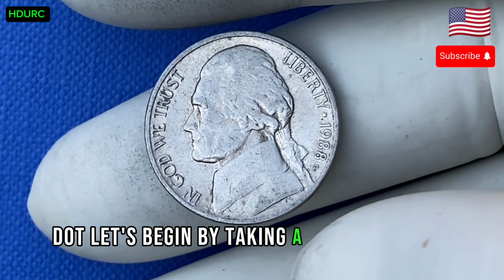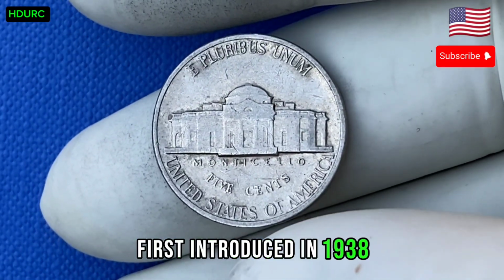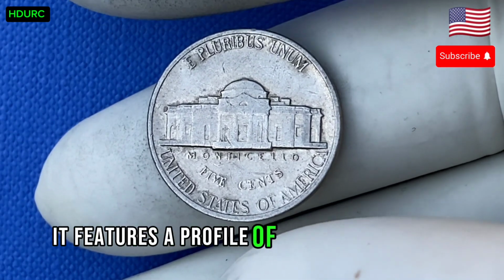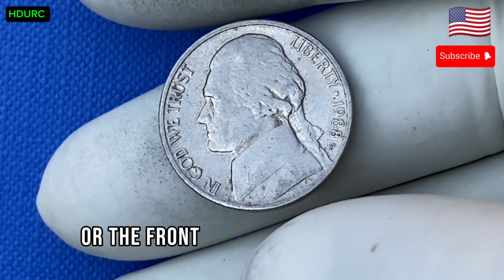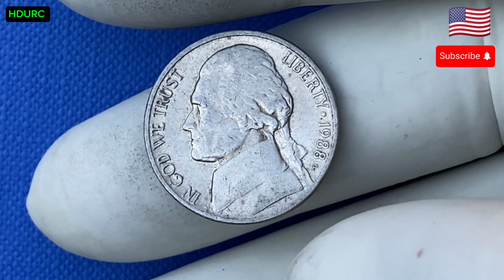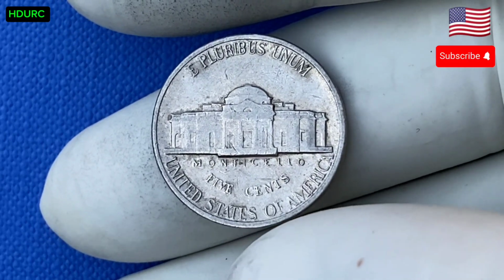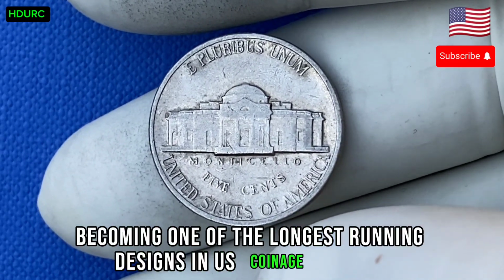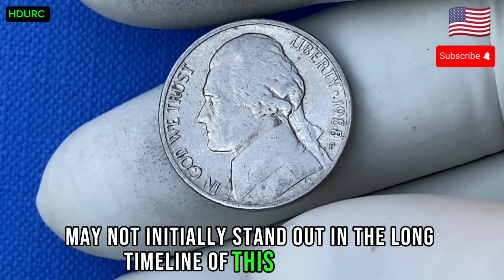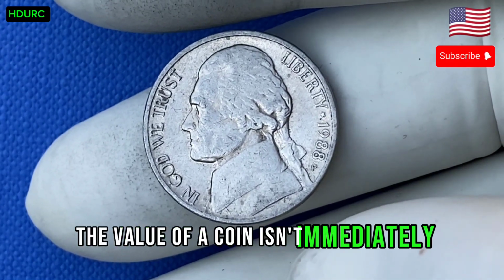Let's begin by taking a closer look at the Jefferson nickel itself. First introduced in 1938, this coin has been a staple of American currency for decades. It features a profile of Thomas Jefferson on the obverse, or the front side, and a depiction of Monticello, his Virginia home, on the reverse. Designed by sculptor Felix Schlag, the Jefferson nickel replaced the Buffalo nickel, becoming one of the longest-running designs in U.S. coinage history. The year 1988 may not initially stand out in the long timeline of this coin series, but collectors know that sometimes the value of a coin isn't immediately obvious.